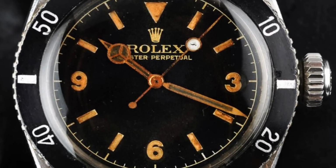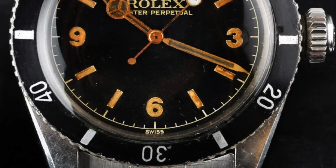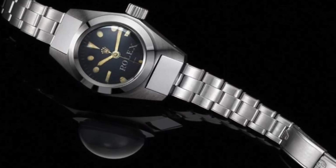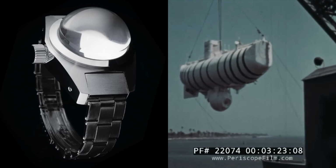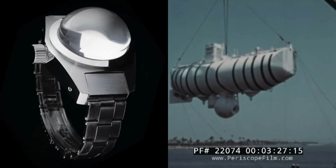No. As beloved as the watch is, additional developments in dive watches wouldn't come from the Rolex Submariner, but from the Rolex Deep Sea, which would become the only watch to reach the deepest point on our planet, with Jacques F. Piccard and Don Walsh aboard the Bathyscaphe Trieste. At nearly 1.5 inches thick, the Deep Sea and its incredible dimensions were secured to the outside of the submersible.